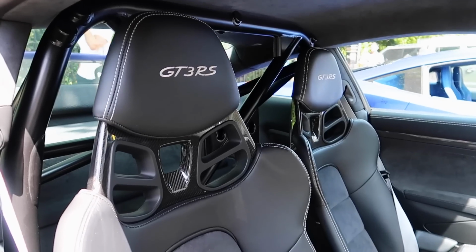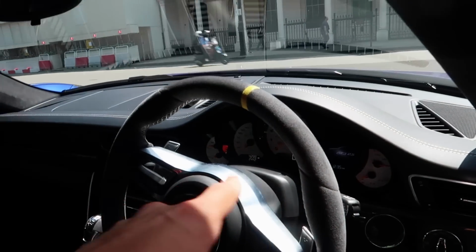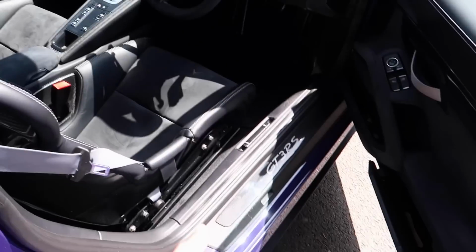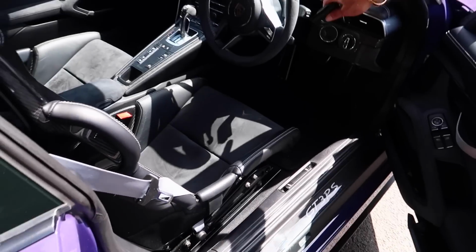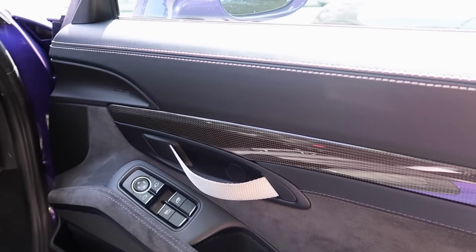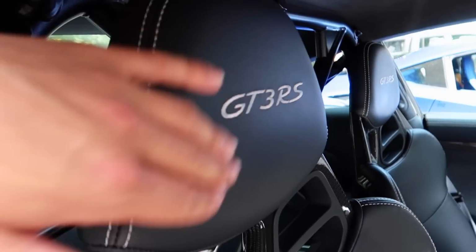So inside we have 918 seats. We like them. We have the white dials. The white dials, they're not standard. We have more carbon fibre. I think that is standard, the carbon fibre door sill. And your white dials match the contrasting stitch, and the seat belts, and the stitch in the headrests and the back of the car.